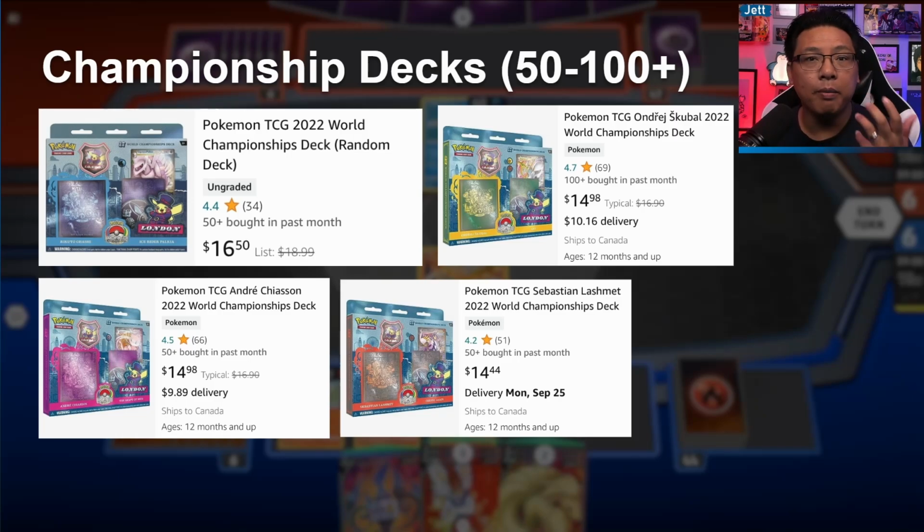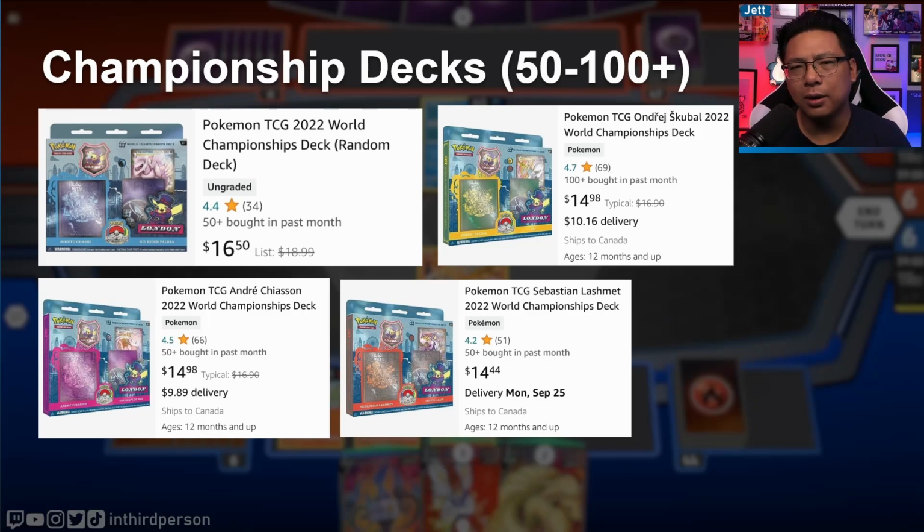So maybe there's just no market for these, or maybe not as big of a market. I think as commemorative pieces for the World Championships, they're great, but as something to play casually, or definitely not competitively, even casually they do have some limitations because the card backings are different. You can't just mix them with other cards and upgrade them without it being obvious what cards you're playing. You have to sleeve them up. It's a whole thing. So these are all in the 50 to 100 plus. The Andre Scubal deck is selling a little better. That is the Masters Division World Championship deck. But overall, championship decks are not selling particularly well.